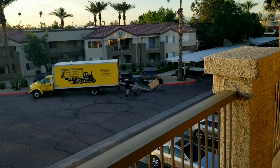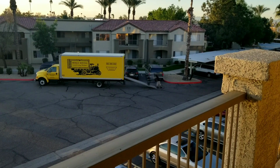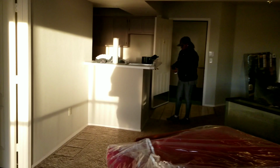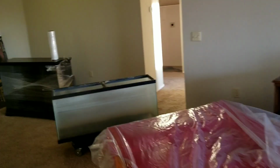See those guys right there? They're the movers. The movers are getting ready to clear the whole spot up. There's really nothing hardly left. This is my last time, pretty much, I guess, going down these steps. It's been real.